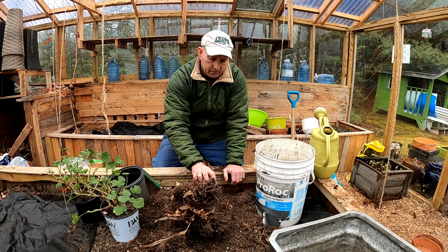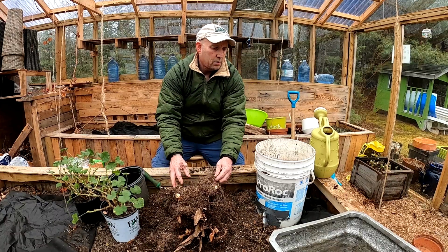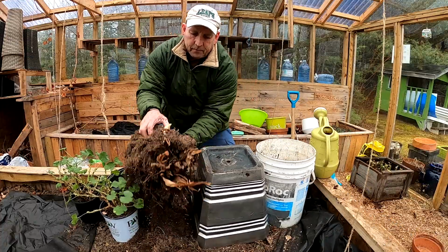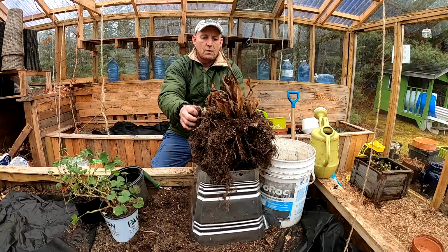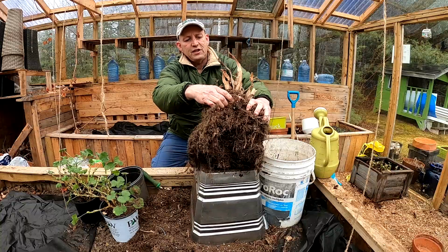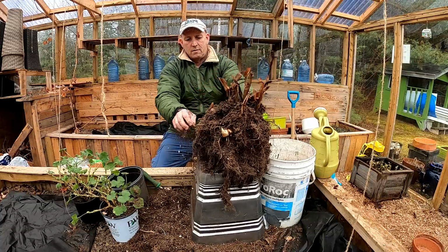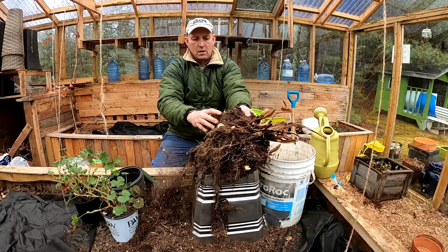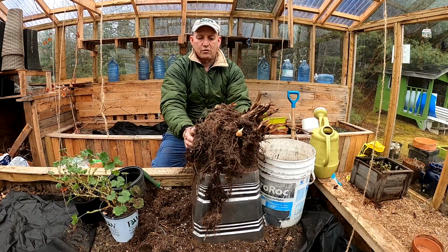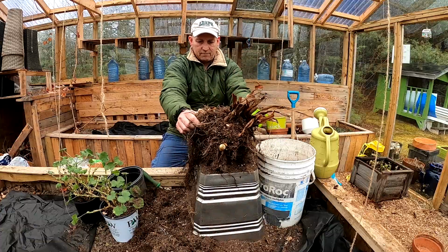I want to be careful along here. Let me tilt this up a bit so you can see better. There we are. So I'm just going to gently tease this earth away as we're going along. It's not a problem messing with the roots at the bottom here, because all the goodness is in the rhizome in the centre here, wherever it is.